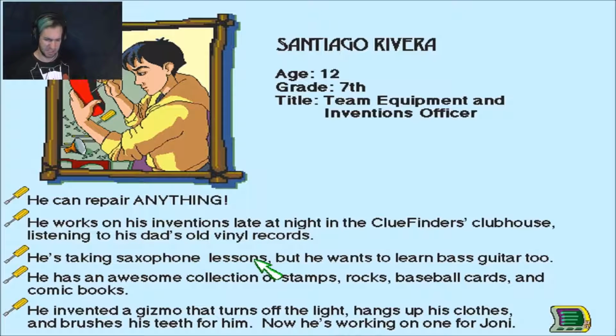He's taking saxophone lessons, but he wants to learn bass guitar too. Who wouldn't? He has an awesome collection of stamps, rocks, baseball cards, and comic books. And he invented a gizmo that turns off the light, hangs up his clothes, and brushes his teeth for him. Now he's working on one for Joni. I want a machine like that. Somebody get Santiago on the line.